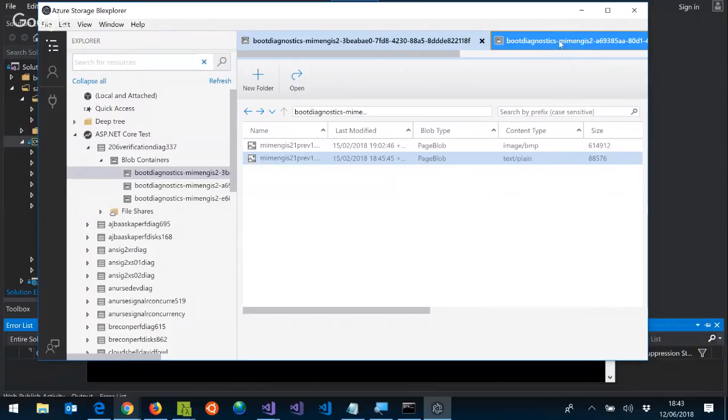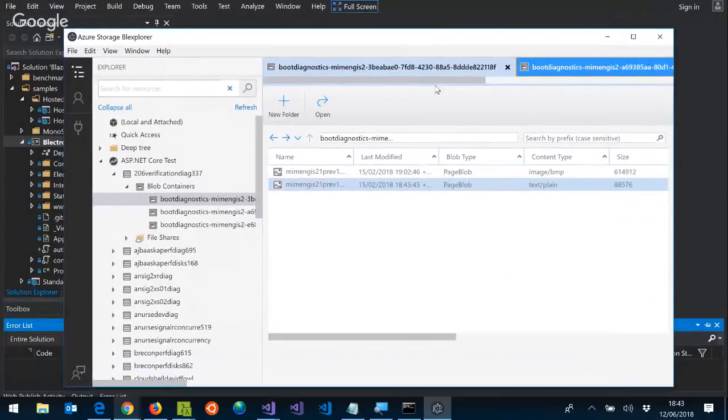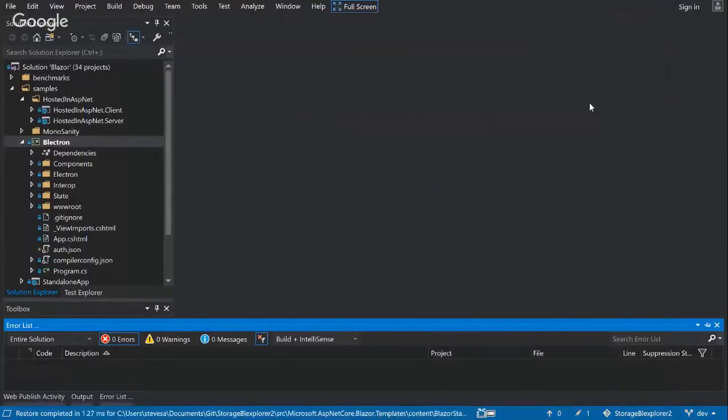So as I move between tabs, have I just killed it? What have I done? Oh my goodness, I've just done something that killed it. All right, let's start that back up. It is a prototype. I'm sure there are bugs.